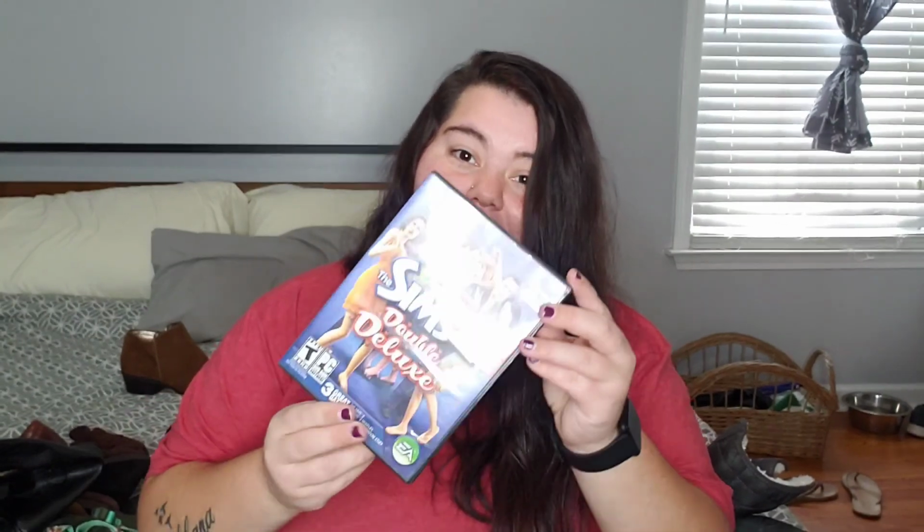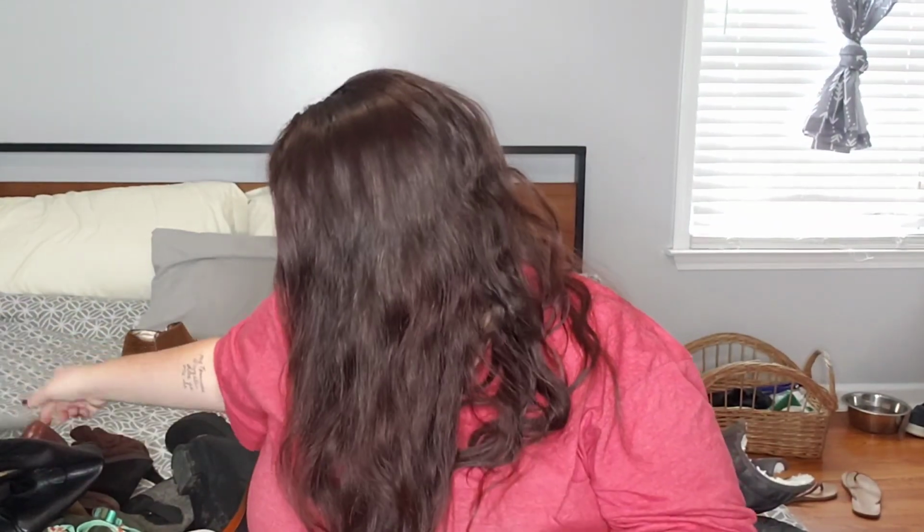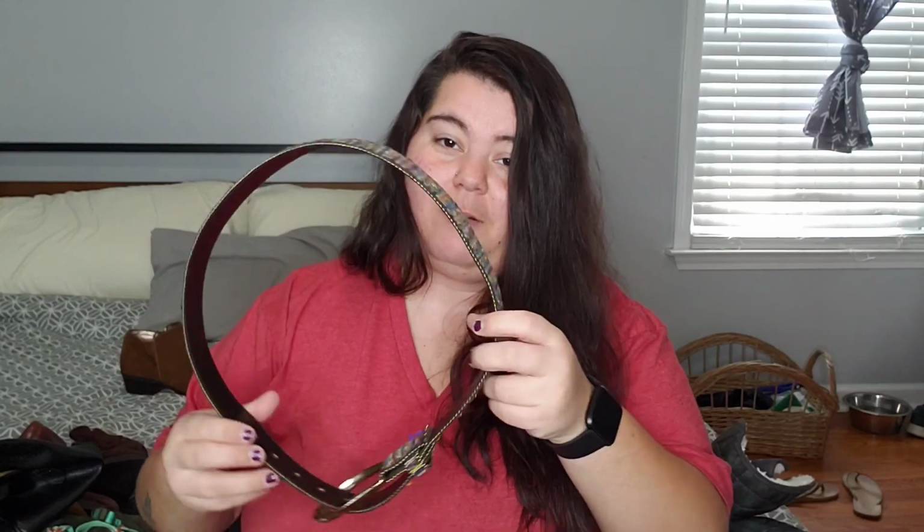Okay, I also don't pick up stuff like this a lot, but I figured I'd give it a try. It looked like it was going for $15 to $20. This is Sims 2 Double Deluxe. Apparently there's 3 games in this one disc, and the disc is not scratched. I always look at that when I pick them up from the bins, and it was actually in the case. A lot of times I see people at the bins that, because you pay by weight, grab the disc and leave the case.